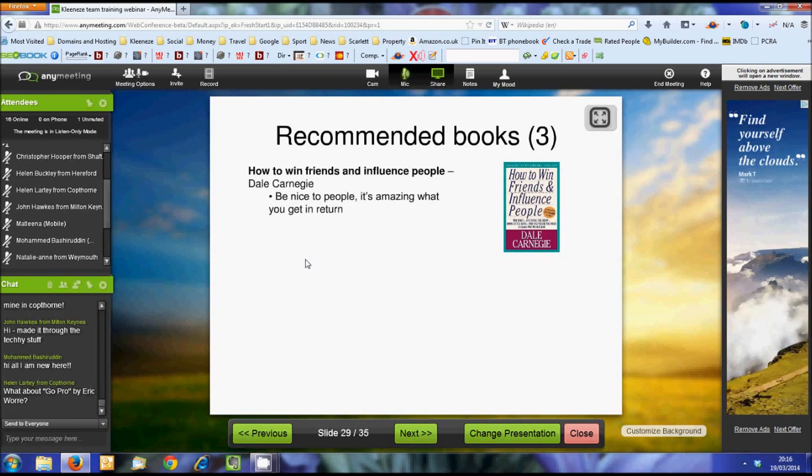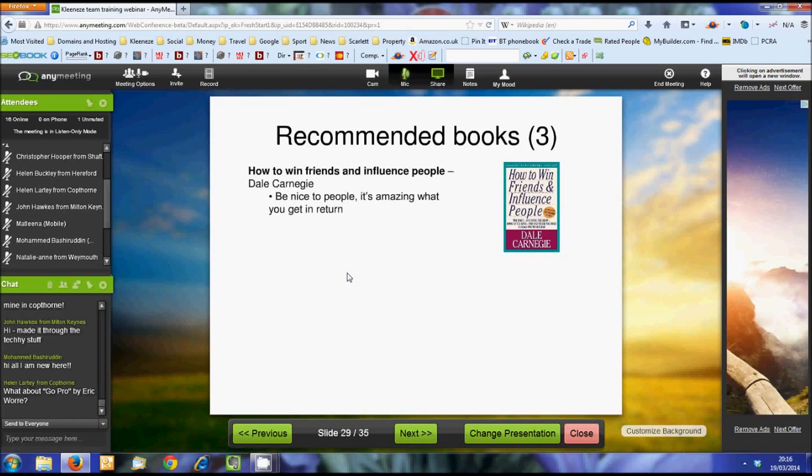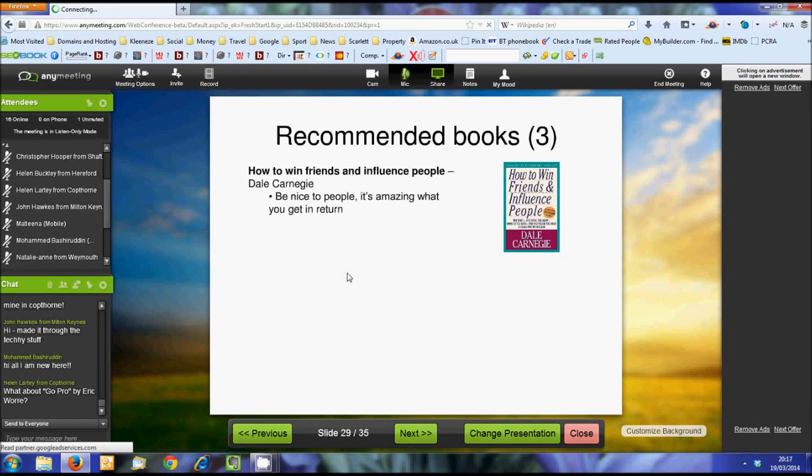Basically, the gist of this book is, be nice to people. It's amazing what you get in return. It just sets your philosophies for life. So going out with a smile on your face, always being cheerful, not criticizing people. There's a little phrase he says, forgive me if I don't get it exactly right: any fool can criticize and condemn, but it takes character and understanding to understand and appreciate, or something. That's not quite right, but anyway.